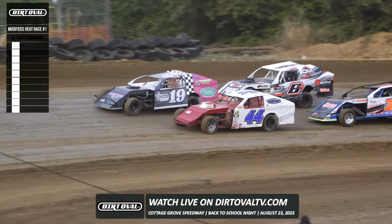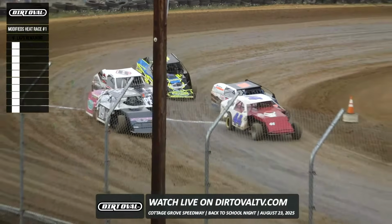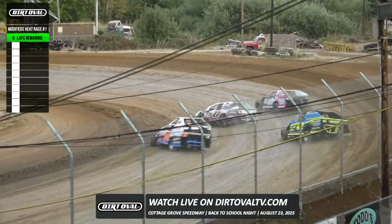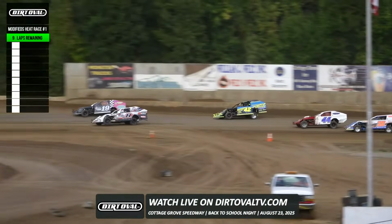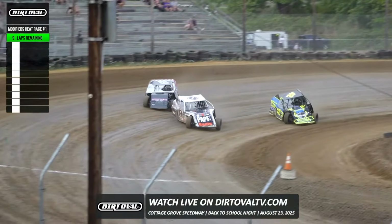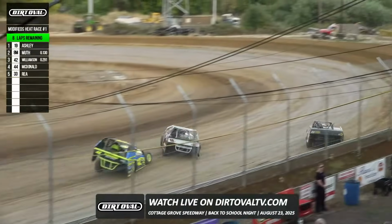As we are set to jet here in heat race number 1 for the IMCA Modified, 9 laps the distance. And we are off and rolling. Madeline Ashley had a good start. Brett Muth looking to go from 4th to 1st on the first lap. He will get to the inside of Ashley. And he's going to try and lead. No, it's going to be Madeline Ashley leading lap number 1.